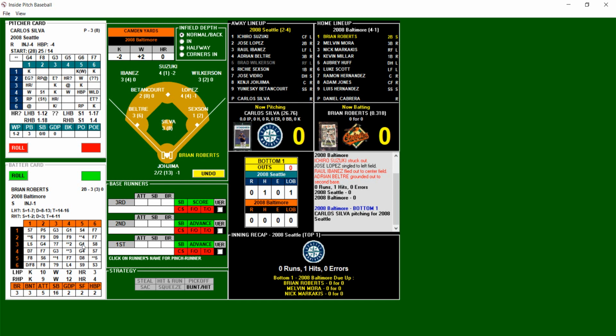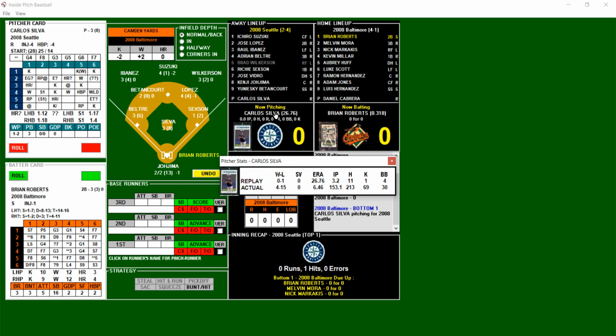Batting sixth, the left fielder, Luke Scott. Batting seventh, the catcher, Ramon Hernandez. Batting eighth, the center fielder, Adam Jones. And batting ninth, the shortstop, Luis Hernandez. On the mound for the Mariners, it is Carlos Silva. Comes into the game with a 26.76 ERA, 1 loss, pitched 3 2/3 innings. Allowed 11 hits, 1 strikeout, and 4 walks.